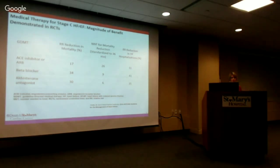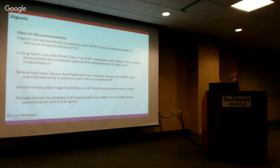This is just a quick slide, just showing the magnitude of benefits for our various drugs in randomized clinical trials. You can see significant reductions in mortality ranging from 17 to 34% with our guideline-directed medical therapy, as well as significant reductions in heart failure hospitalizations ranging from 30 to 41%.